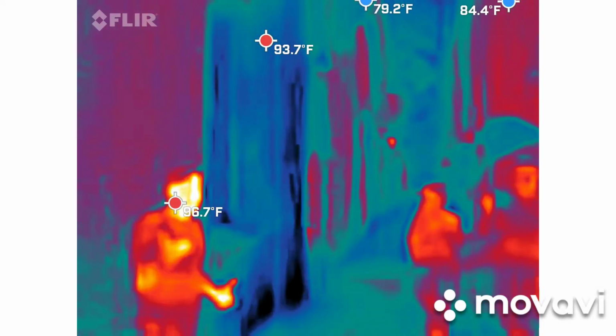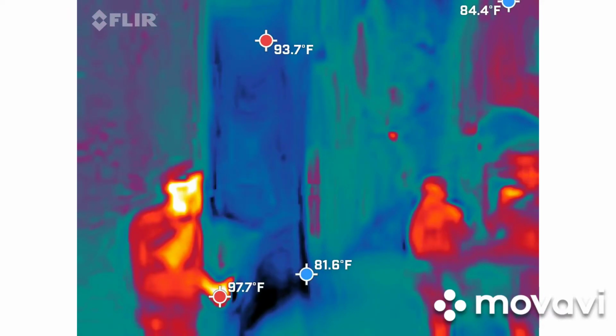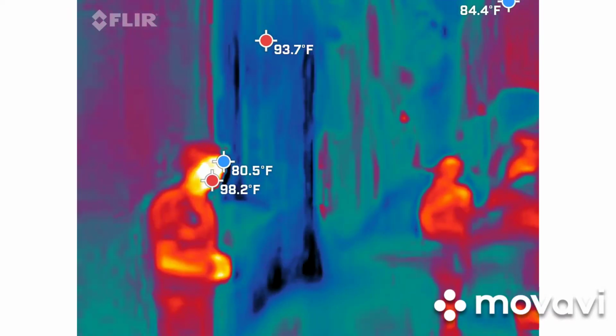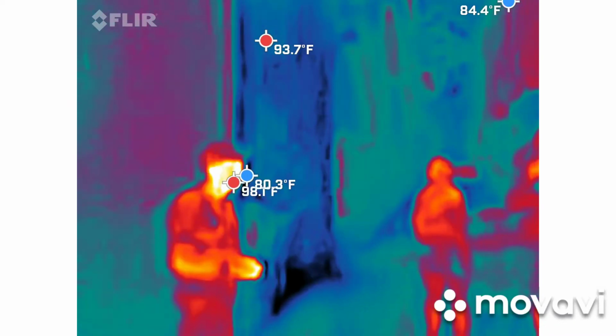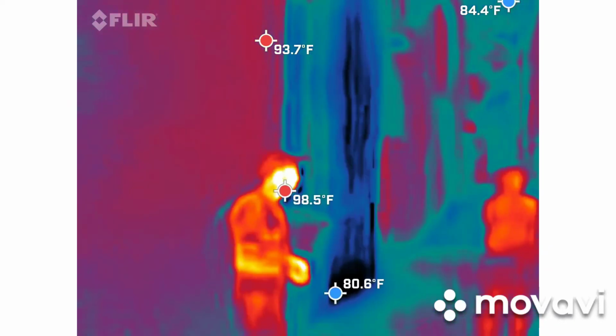And again, it is a little darker than normal. So this could be very interesting footage that Tim's getting for us, just to see how things are going on both ends. They're kind of taking a video of each other, which is kind of ironic. So we'll see what happens.